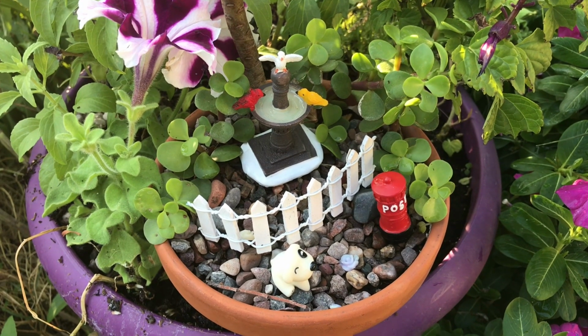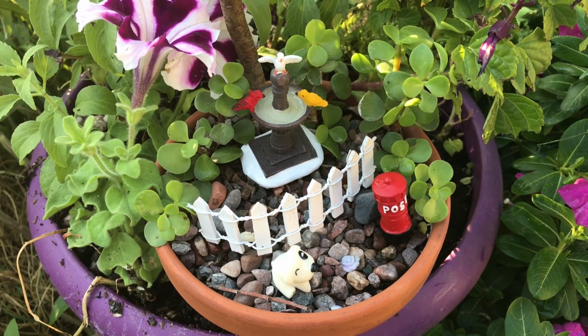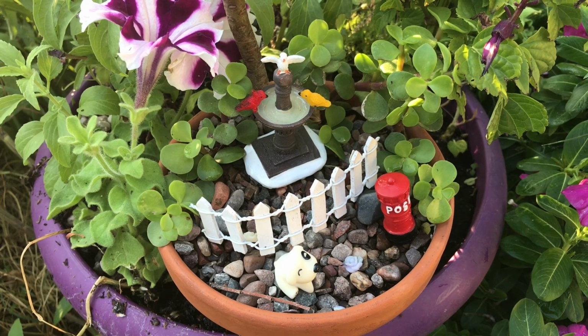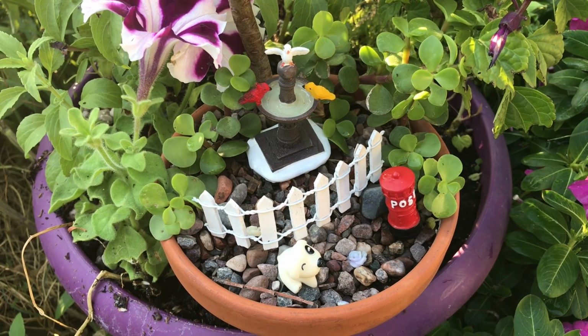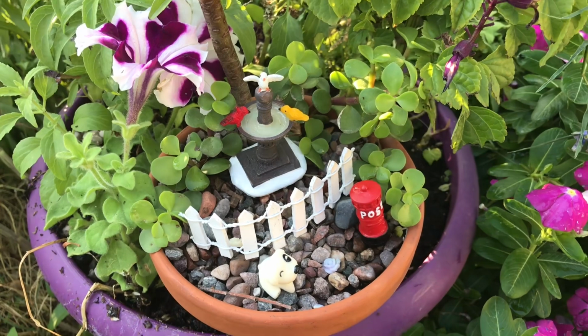That's a great thing about container gardens. You can move the containers anywhere you want. You can stack them on top of each other. That's what I love about container gardens. I do have a big garden here with lots of flowers that are in the ground, but I have containers running through it also. It's just another one that I have.